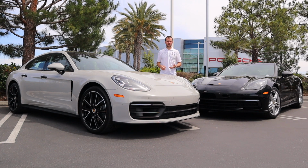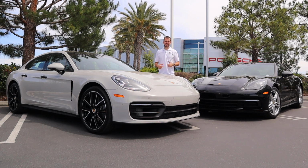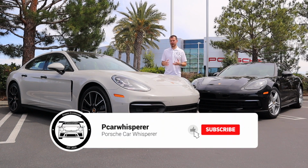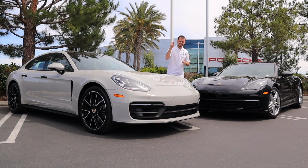I don't know about you guys at home, but when I first saw the images of this brand new Panamera, I couldn't really tell a huge difference from the current generation to the new model that was going to be coming out. So today we're going to be going over what are some of the changes and how can you tell the difference from model year 2020 to 2021. Let's go ahead and get into it.